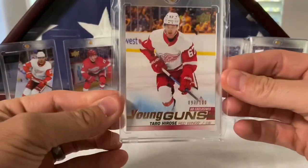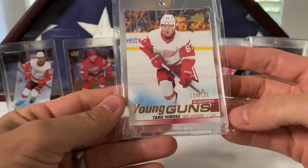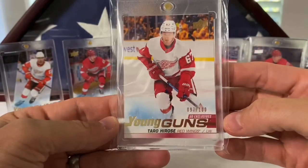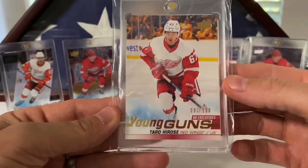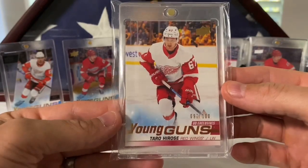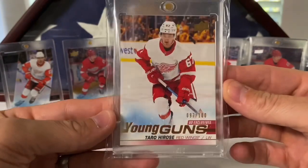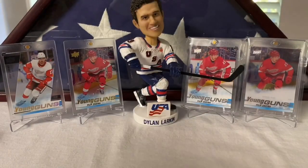Another Red Wing prospect that's spent a little time with the club, but not a lot. There's Taro Hirose, a.k.a. Taco. He's been playing in Grand Rapids. But yeah, he's a good player. He's kind of a good bump player for the Red Wings. Has the ability to score, but is definitely a setup man for sure. So that's his exclusives, 97 out of 100. There's Taco. Did you say not a lot of Red Wings?